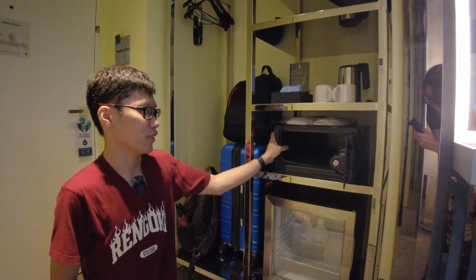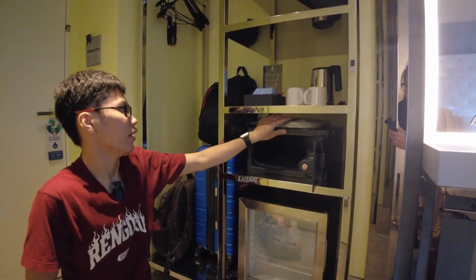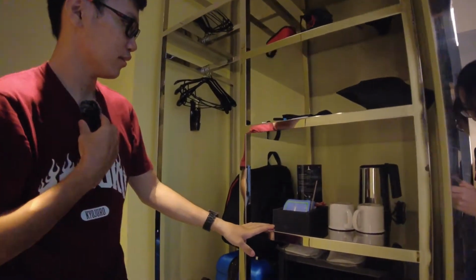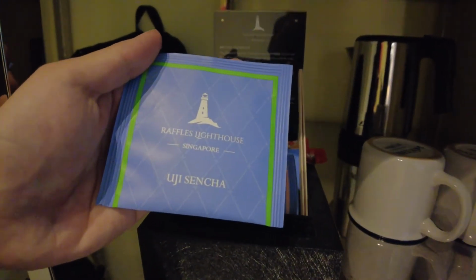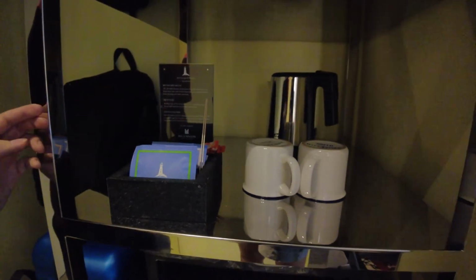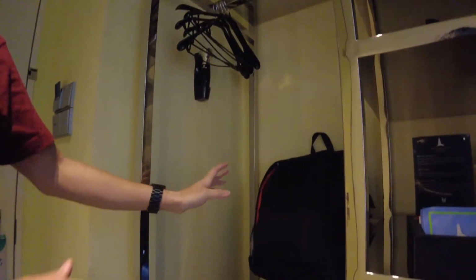Above the mini fridge itself is a mini safe that I believe can fit a 13-inch laptop. Then you get 2 room slippers. And right above at this level shelf, you get your coffee, tea. There's actually a very themed tea from the Raffles Lighthouse, Singapore, with an image of the Raffles Lighthouse. Very unique. You got a kettle with two coffee mugs over here, and an open concept wardrobe area, where we place our luggage.